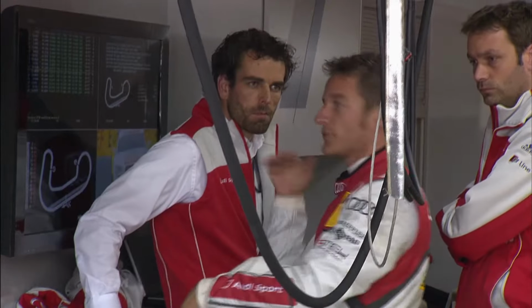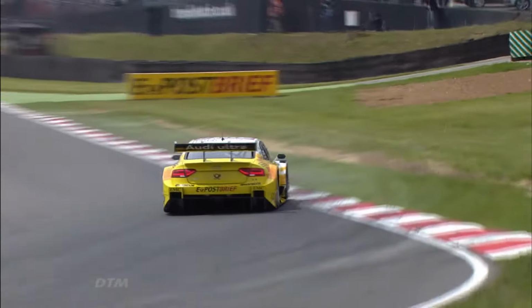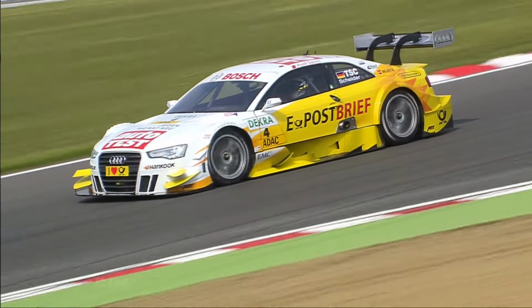There's Timo Scheider, a former winner here at Brands Hatch, not happy with the handling of his car, as you can see. The 2008 and 2009 champion, and he qualified 15th. Well, P15 is for sure not a good result. It's a disaster, to be honest.